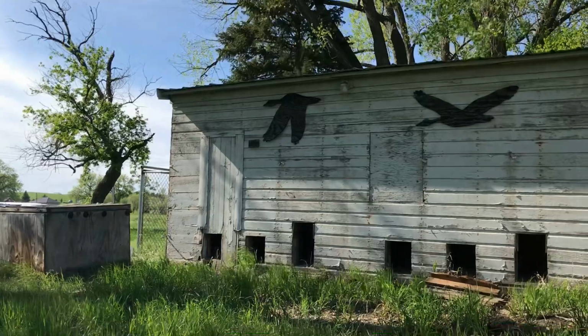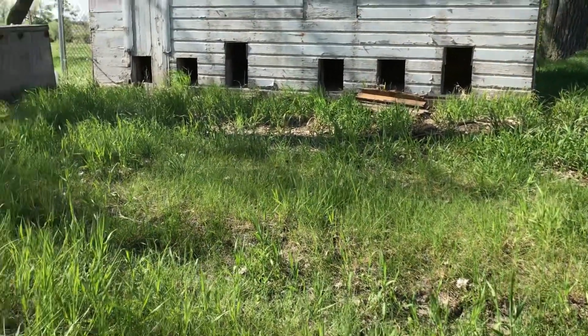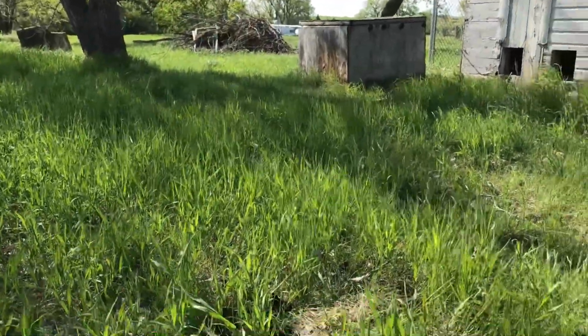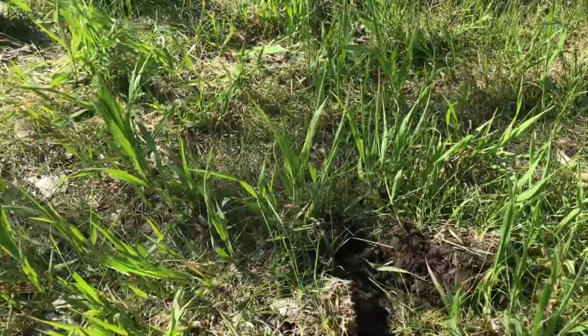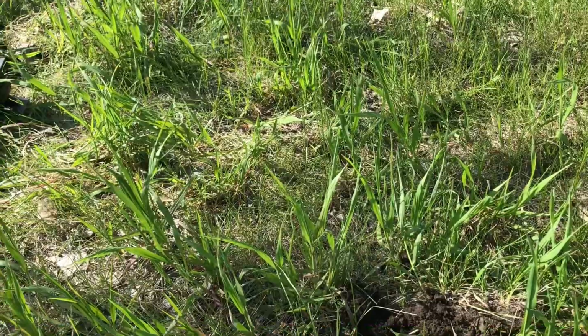The Hunter house I was at last fall, I scanned it with the ATMax. I'm back with the Legend, see what else I can find. My first good signal. I did pick up a key, and I just showed that in the other video, so I'm not going to whip it out. But started out with a key, going to see what else I can find back at the next hole.